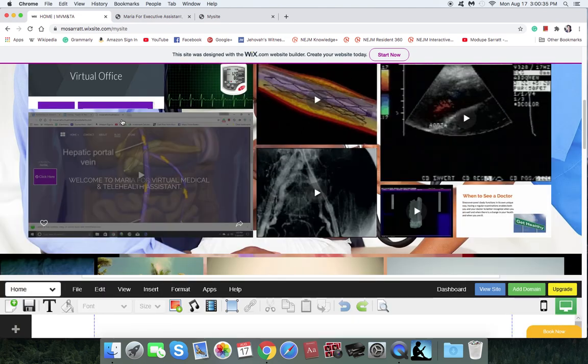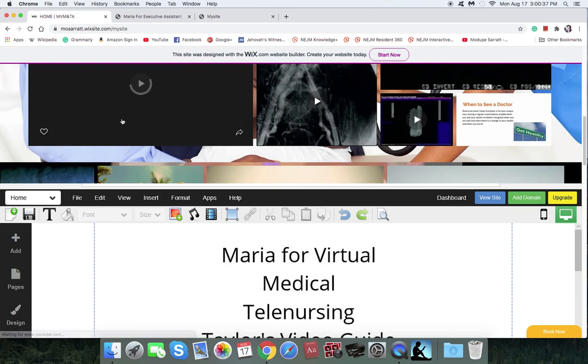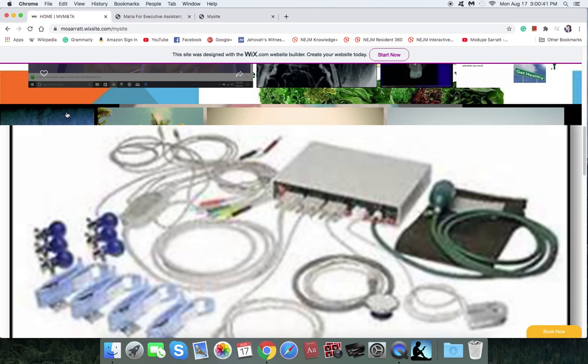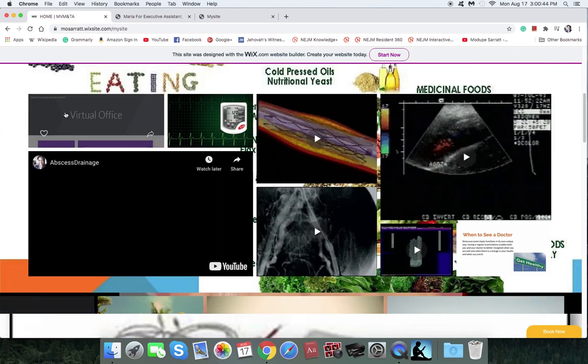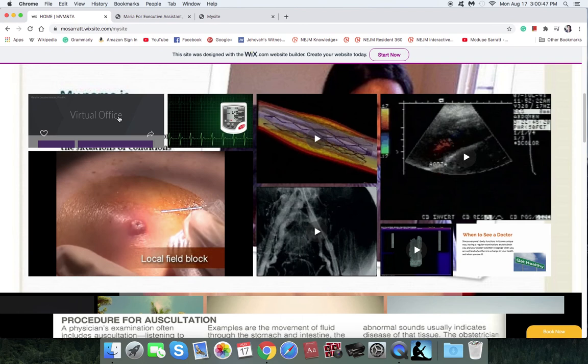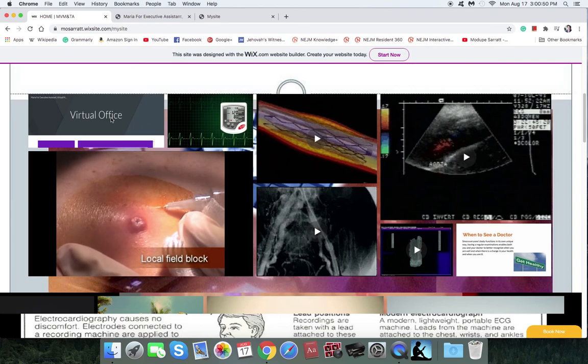God, give me wisdom. I don't know. Can I go directly to that site from here? Hold on. Can I use these pictures? Okay, hold on. Let's see if I can use the picture to actually go to a site.